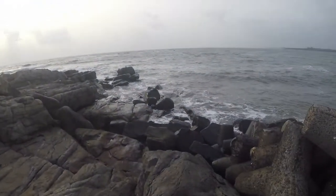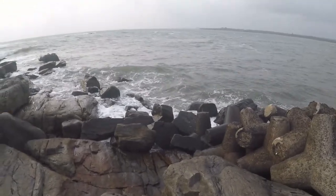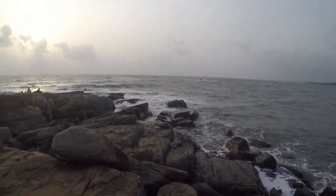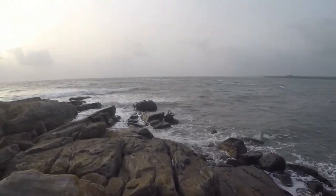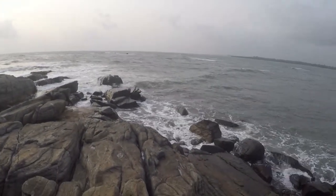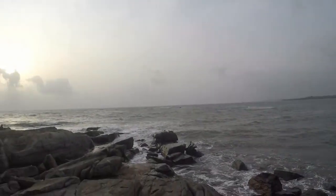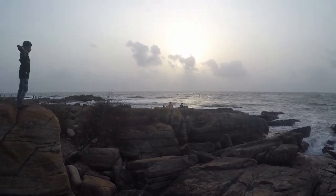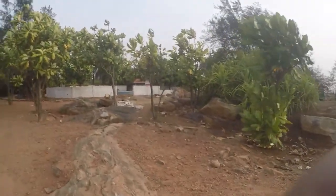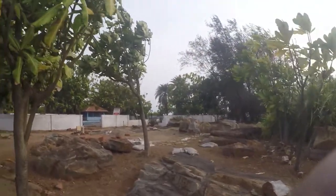You are surely missing out a lot if you are not here at my rock garden Malvan. Look at this. Oh, and there is a fountain show at 6:30 p.m. for 15 minutes, rock garden musical fountain show. So we're going to catch that. Let's see.